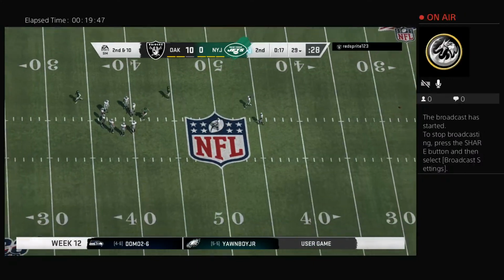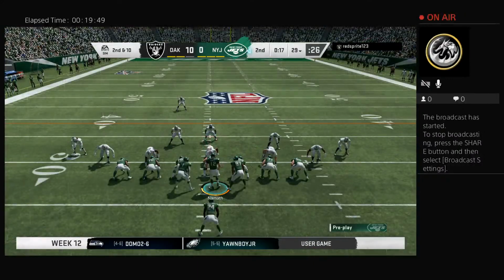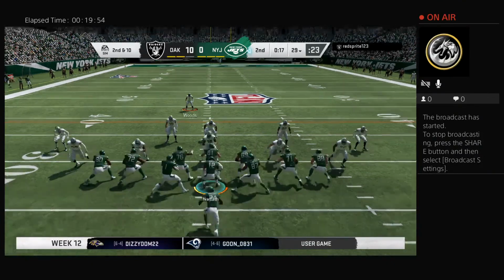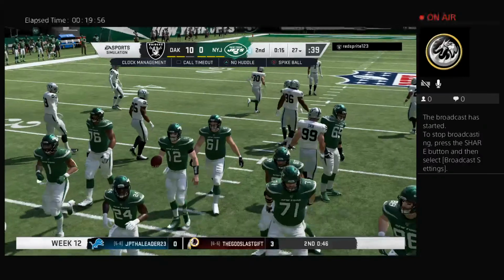Yeah, this is a confident group. At the very least, they're thinking field goal. Yeah, and I don't blame them one bit. I don't think you sit on the ball going into the half when you have a chance to put some more points on the board. The quarterback keeps it.